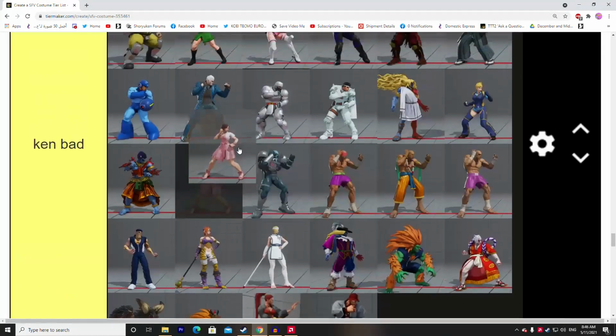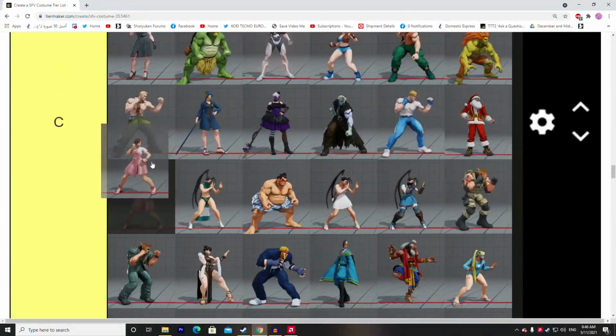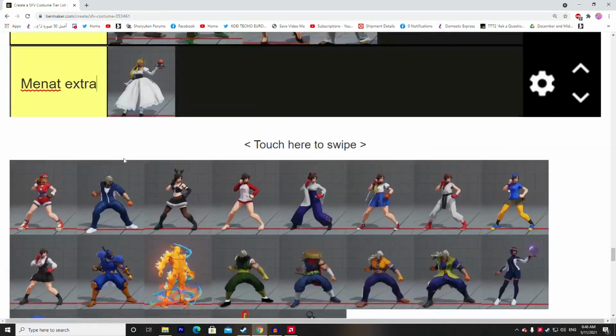Dress Sakura, this one is kind of cute, but I'm not a big fan of it. It has a little bit of weirdness to it, so I'm just gonna put it in the C tier. Tracksuit Gil does not look right.